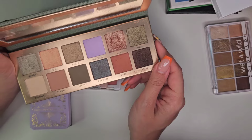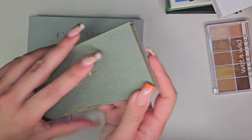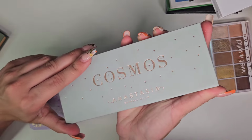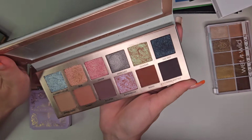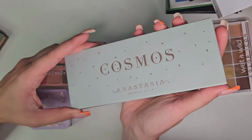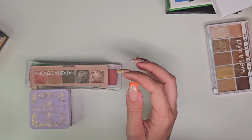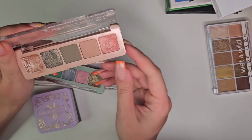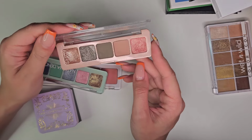Then I have the ABH Nouveau. This one is going for sure nowhere because I love it. Similar to that, the Cosmos one from ABH. I just love these palettes. They are just some of my absolute favorite ones, so for sure I'm keeping these ones. Then I have my favorite mini palette. This is the Mini Retro from Natasha Denona.